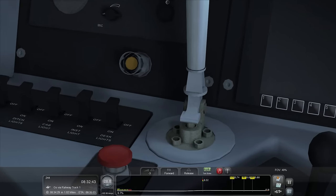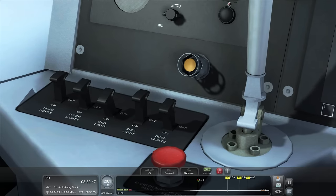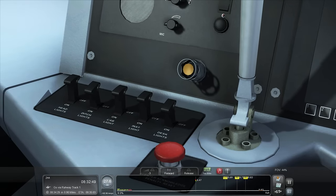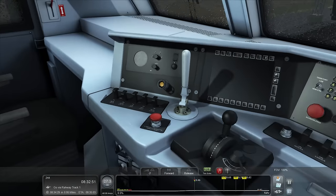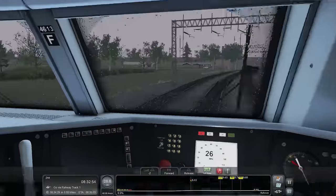So yes. Let's have a look at these buttons. What have we got? Cab light. Okay. Cool. Now that won't go off for some strange reason. Cab light, go away, please. Go away. Thank you. Right.